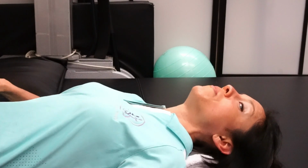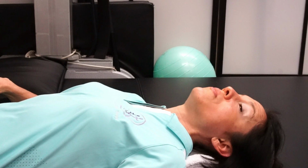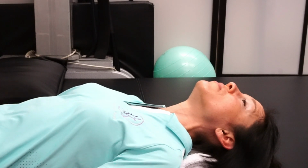Now, some of these muscles also open the jaw. You might have a tendency to open your mouth when you do these. To really deepen the stretch or get the most out of the stretch, you really want to keep your mouth shut. So teeth touching teeth.